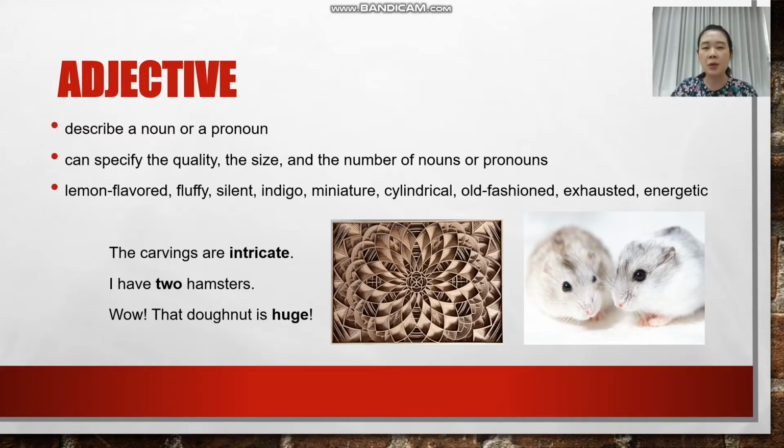Good. So today I'm talking about the adjective. I can say that the adjective has a different function. The adjective is used in order to describe pronouns or nouns. Mainly, we can say that it is used to talk about the noun in terms of their quality, size, number of those nouns or pronouns that we are talking about.